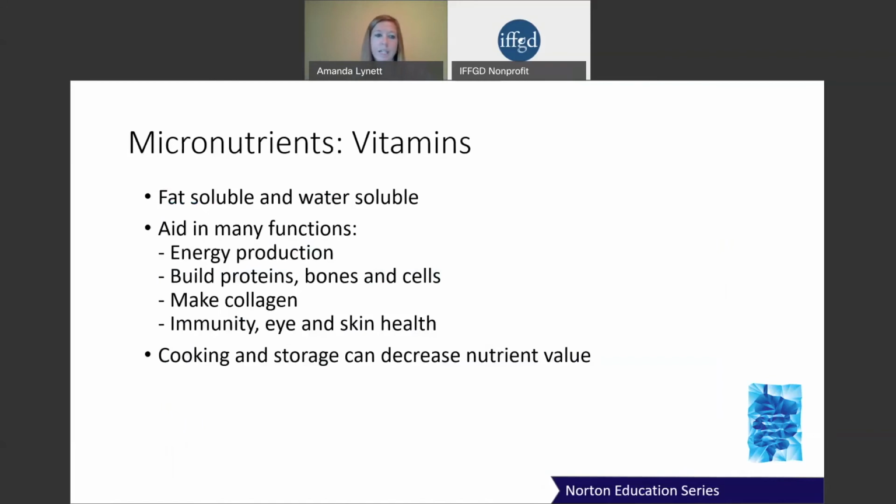All right, so now that I went over the macronutrients, I will briefly touch on micronutrients. Micronutrients are part of the macronutrients in the sense that they're in food. They don't actually provide calories, but they're a critical part of keeping the body operating optimally. They help aid in energy production, building protein and bones, and making collagen. They help with immunity, eye and skin health, and they're categorized in two ways. You have the fat-soluble and water-soluble vitamins. The fat-soluble are your A, D, E, and K, and then your water-soluble are all your B vitamins. There's a variety of them, and then vitamin C.